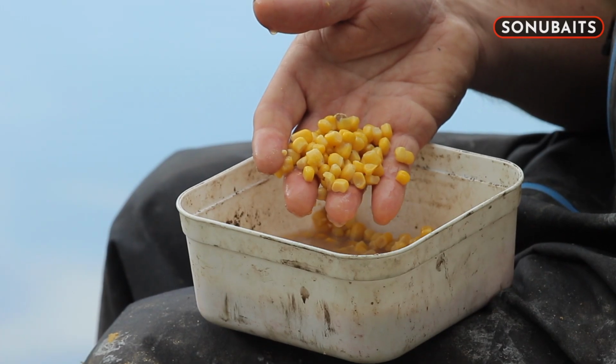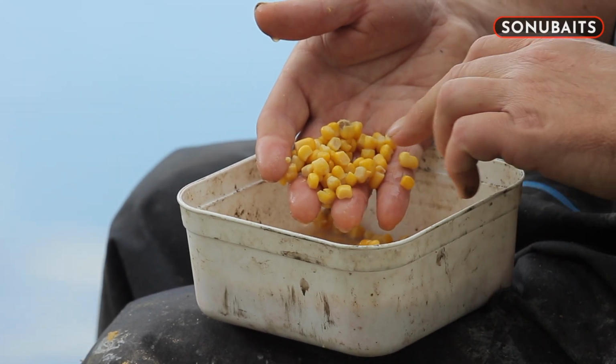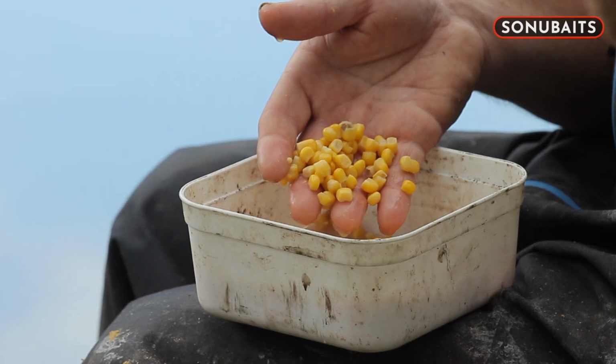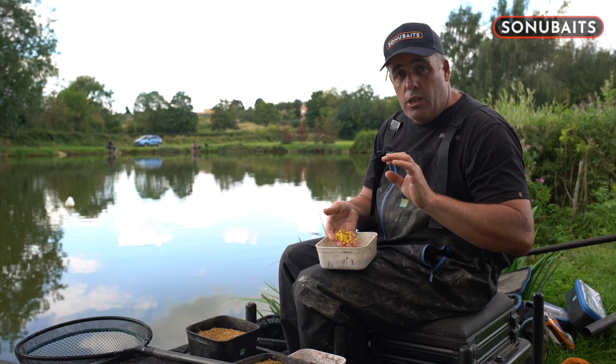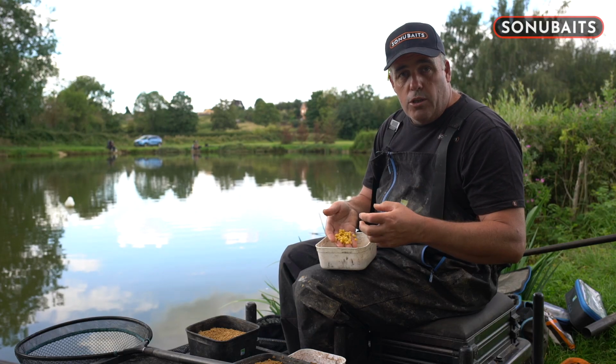And believe you me, with these tricky F1s at this time of year, them tiny little pieces can be absolutely deadly. They'll pick those little bits out, and sometimes they won't pick the big bits of corn up. So it's really important you have different sized bits of corn.